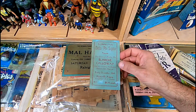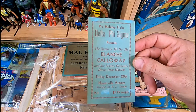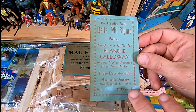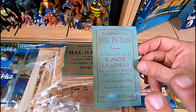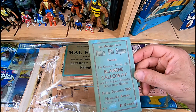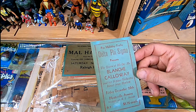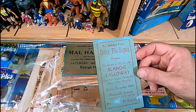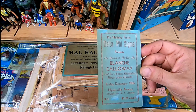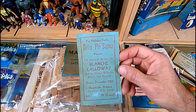But the most interesting, scarcest piece in this entire collection is this Blanche Calloway performance piece here. Direct from Harlem, it says. Hyattville Armory. It's an excellent piece. And if you don't know who Blanche Calloway is, Cab Calloway's sister was far more popular before he ever was. She was the premier female band performer of the day. She broke a lot of ground with her performances, well known. She was actually the Hi-De-Ho queen long before Cab Calloway came out and was famous.